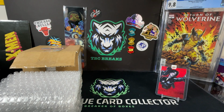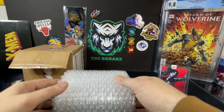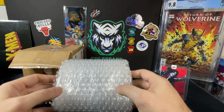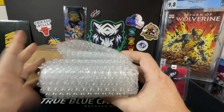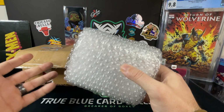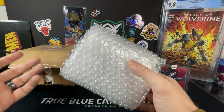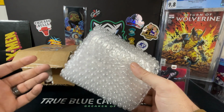But the card sat in the review stage for 3 months. We had probably 4 or 5 other orders go and come back to us in that same amount of time. I sent them an email, asked them what was going on with my card. Typical PSA response. They said, well, there's no guaranteed time frames on the turnaround. It could take up to 120 days.